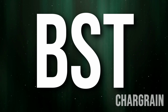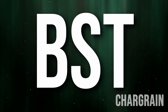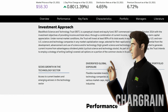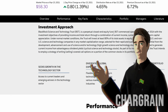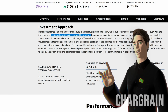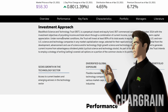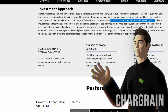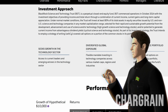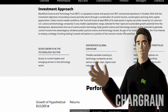This is BlackRock Science and Technology Trust, and this is one of the most interesting things I've seen yet. I've owned this one off and on for many years. If you read the website, it explains what's going on. It says, it's a perpetual closed-end equity fund, or a trust, that has an objective of providing income and total return through a combination of current income, current gains, and long-term capital appreciation. So what they do is they invest their funds in US and non-US science and technology companies and generate current income from advanced dividend yields and also private equity investments.